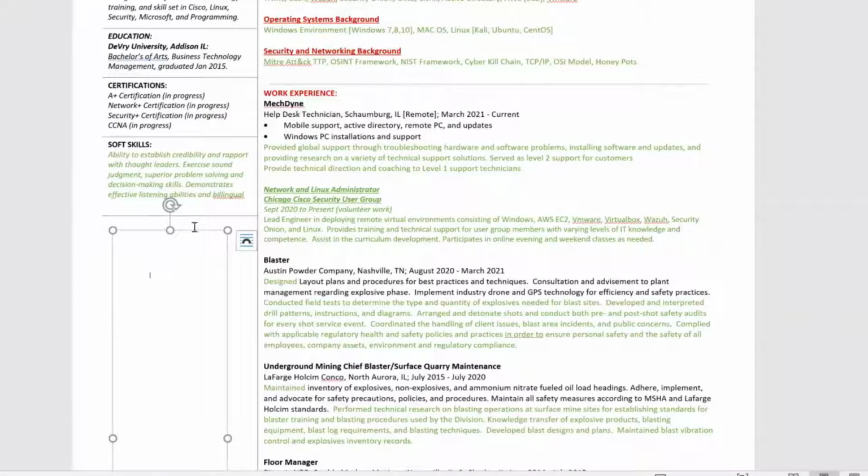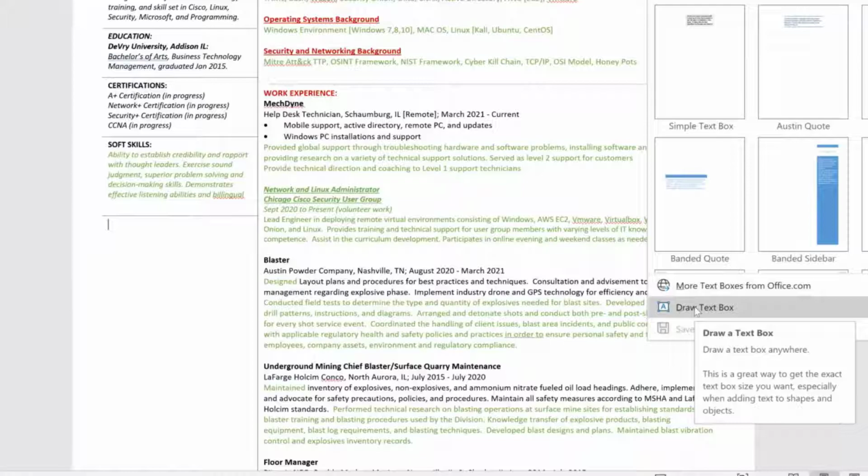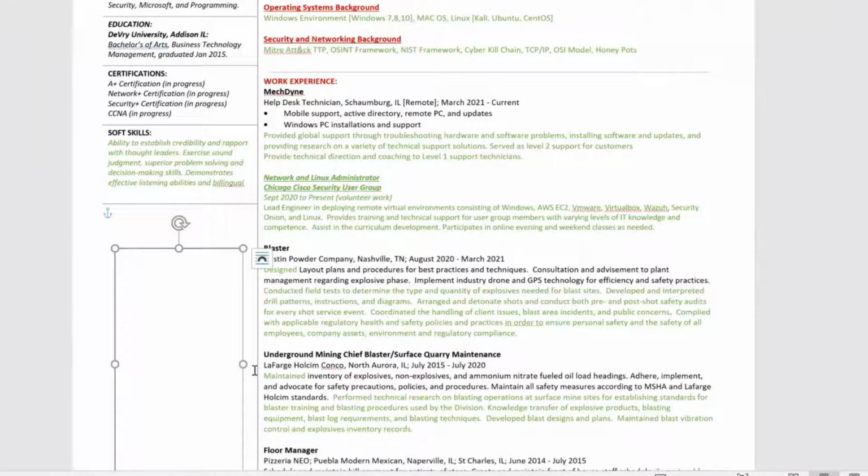So let's say, for example, I'm going to do my text box. I'm going to go to this draw text box so I can put it where I want. So now I have my text box. So now let's say I'm trying to find a job, or I found the job. So we're going to go to Indeed. We're going to look at a couple of job descriptions, and we're going to paste it in there.